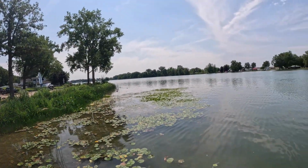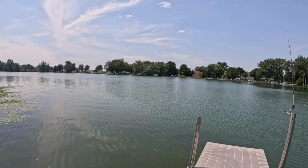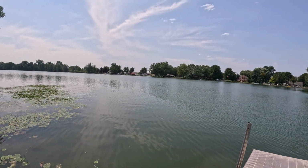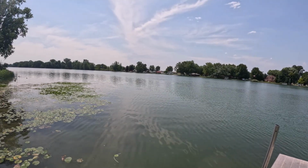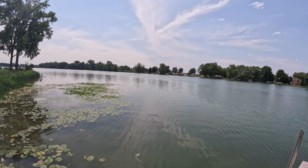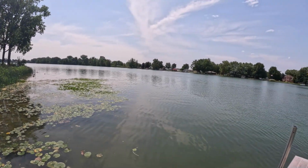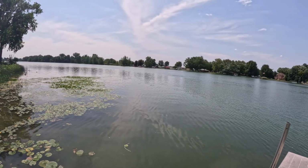And hey everybody, we're here at Lake Wawasee in northern Indiana. I wanted to show you guys, this lake is absolutely stunning. Northern pike, crappie, bluegill, perch in this lake. It's been known to have some walleye, but absolutely gorgeous. So definitely a lake that I'm interested in fishing.